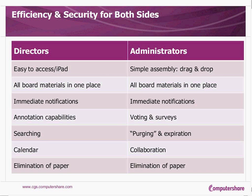So, Steve, did you want to add anything on the efficiency side of it? No, I think you laid it out well. I think it goes to one of the most important aspects of the board portals.